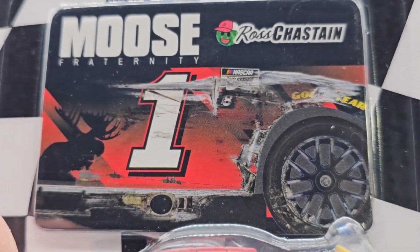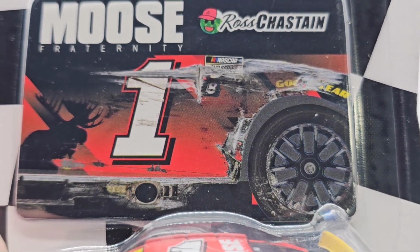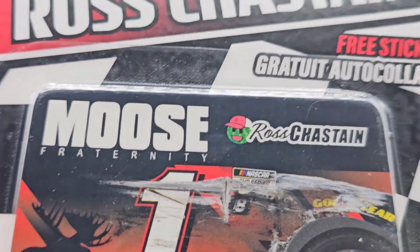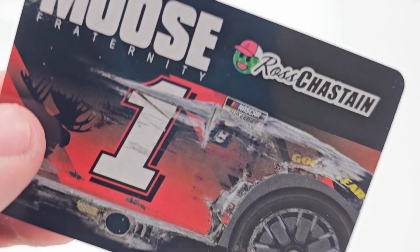There's some of the aftermath of what happened. You can see the tires all worn out, a bunch of scrapes and scuffs. Moose Fraternity right there, Ross Chastain. Ross Chastain on the top there with the moose. Very cool looking, so we're going to go ahead and get this diecast out of the box. Again, quick little overview of the sticker. Nothing crazy, just kind of a cool little aftermath decal there. Or not decal, but sticker. You guys know what I meant.